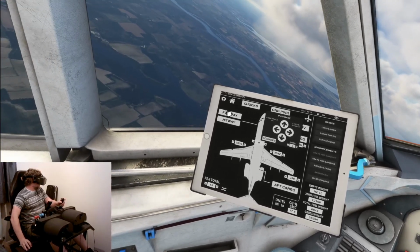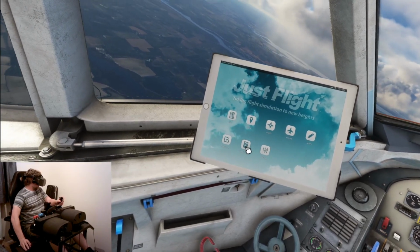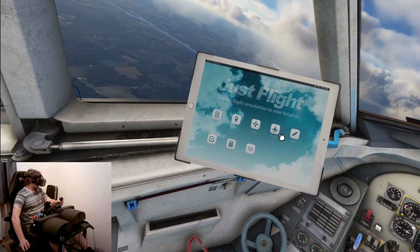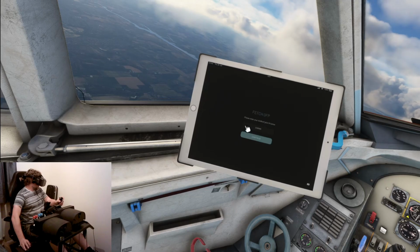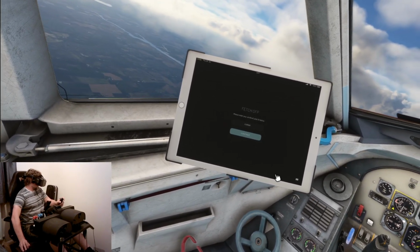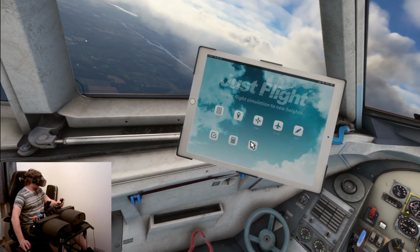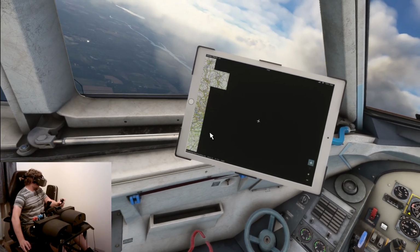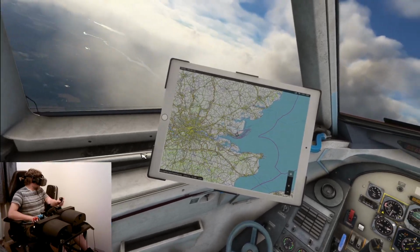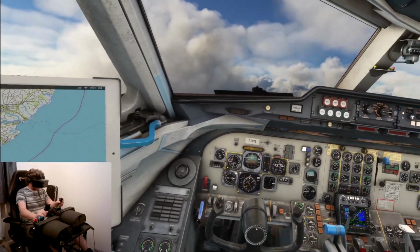Now with the EFB, we can also type in our top of descent calculator. You can add your charts as well. You can also have notes. I have used this before where you can use SimBrief, which is very handy actually. I do like that. I like how you've got a keyboard in VR as well. But we're just going to put this on the map view here, which I must say is a little bit tiny, but I don't have any issues reading that in the Pimax Crystal, of course, but in other headsets you might struggle to read that.